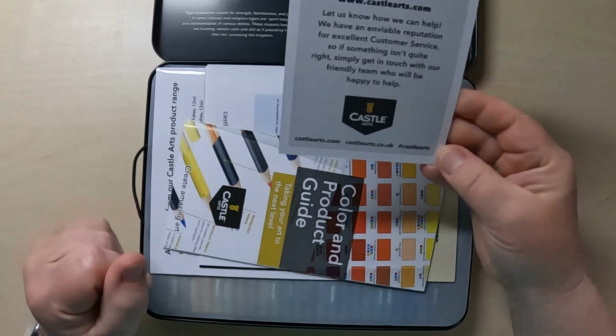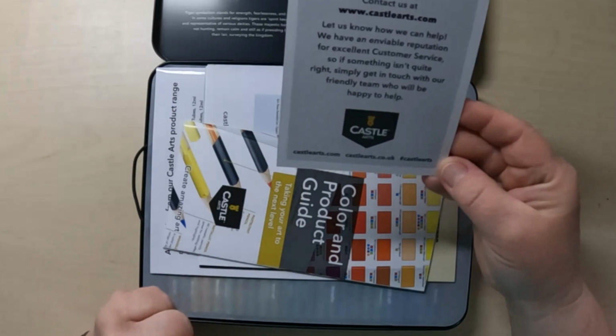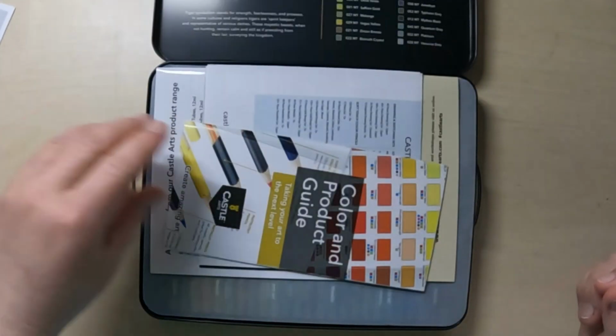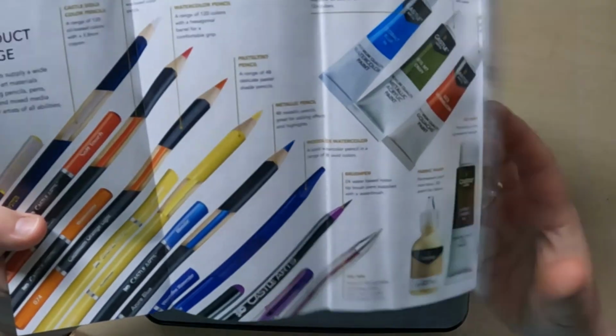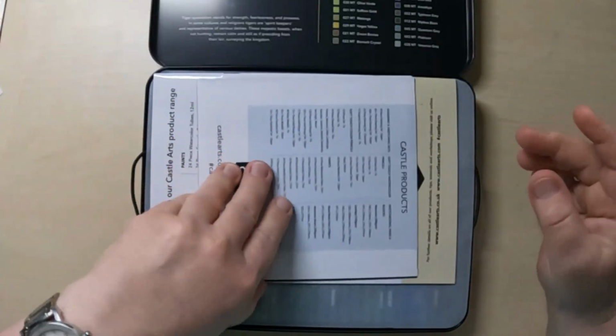Oh, a little something from Castle Art. Need any help? Contact us at castlearts.com. And you can join the Castle Club. Okay. And here we have a color and product guide. That was the same that I showed you in the last review of the other pencils.